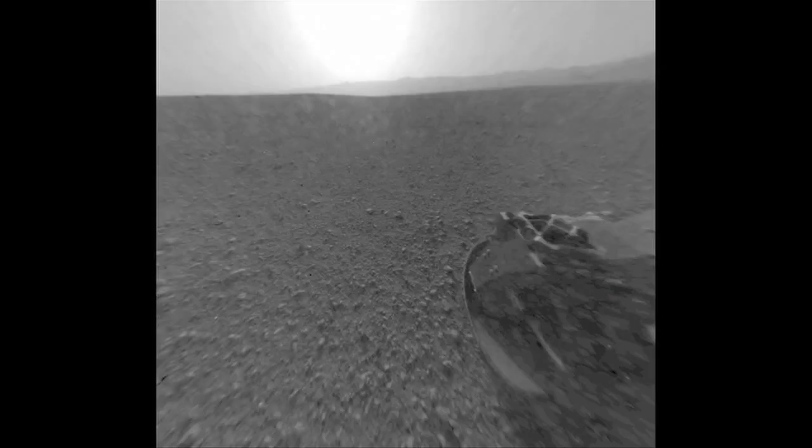And from this vantage point, looking to the rim of Gale, it's the northwest rim that we're looking at, and it's 28 kilometers away from us in this direction. So that's all I wanted to share.